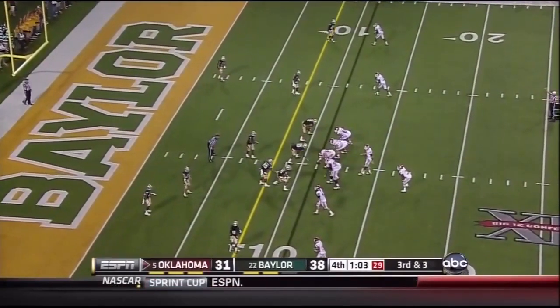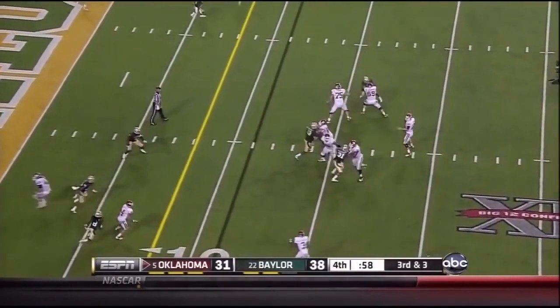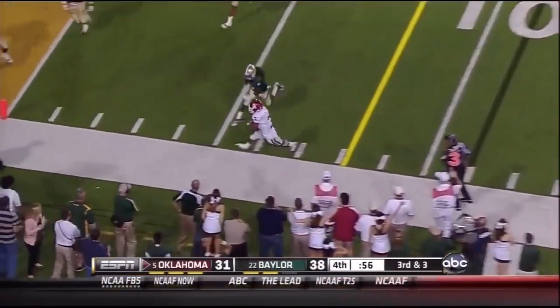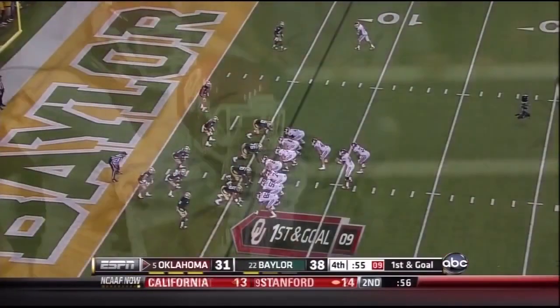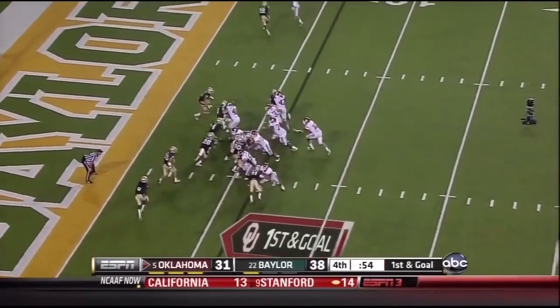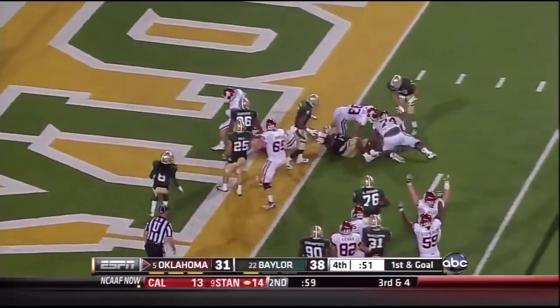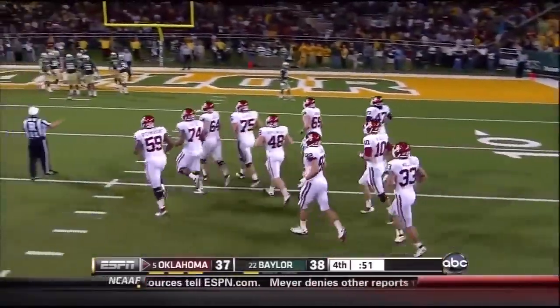3rd down, they can get a first down at the 8-yard line. 4-down territory. Jones, plenty of time, goes with Clay. First down, and he scoots out. It'll be 1st and goal, Oklahoma. Also has Trey Miller there, the fullback, with him. Here he goes. Bell into the end zone. He does it again. They want to end this sucker right here.